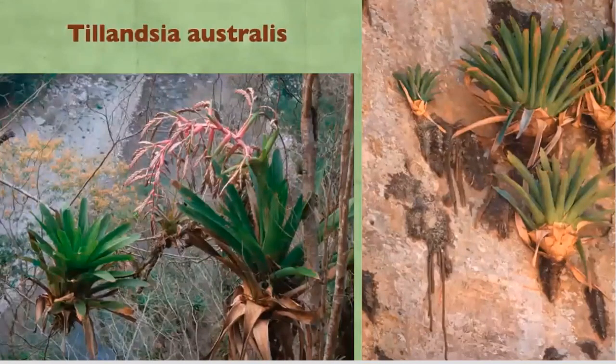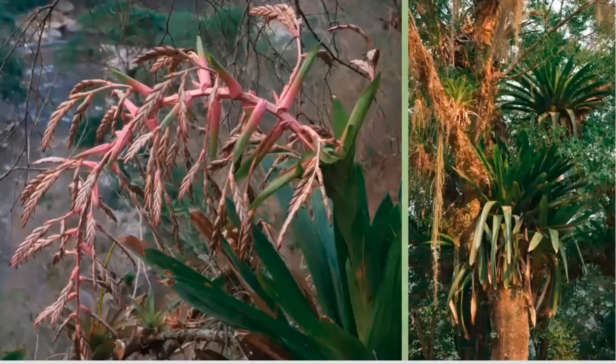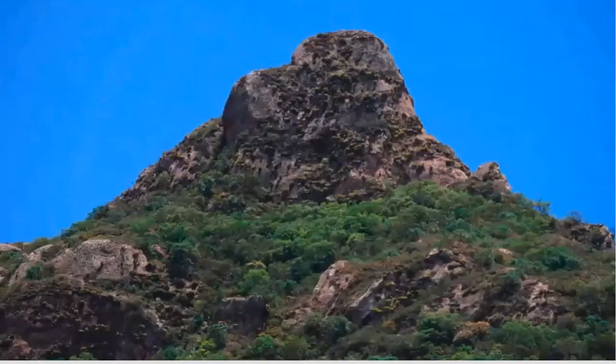This is an interesting Tillandsia species. So you can get xeric tillandsias, which are usually more common in cultivation, but then you can also get these tank bromeliads, tank tillandsias that accumulate water in the center of them. So this is actually a Tillandsia. And it's growing on the side of cliff faces there and up in tree canopies. Absolutely massive. And the top of this mountain peak here is just littered with those big Tillandsia australis.